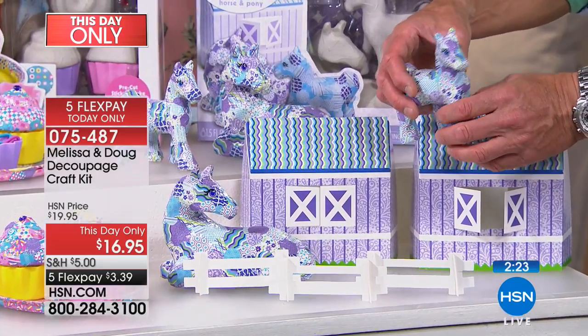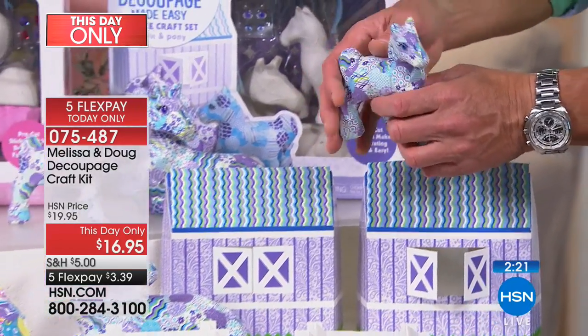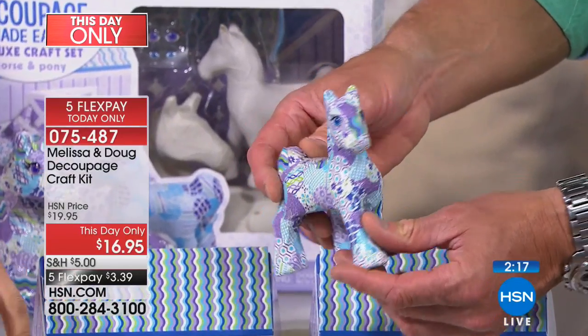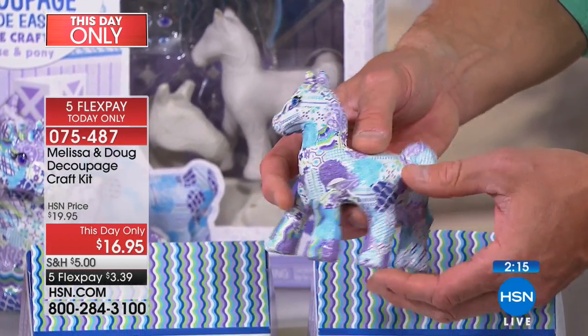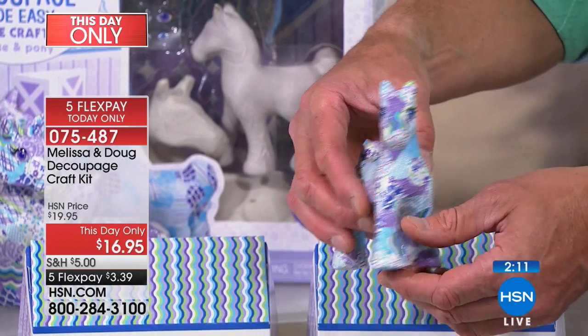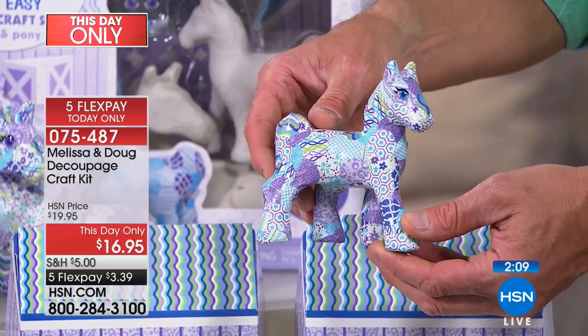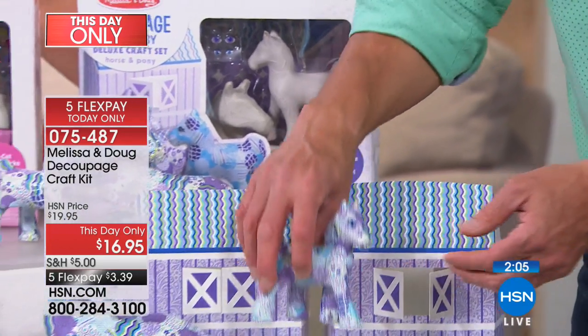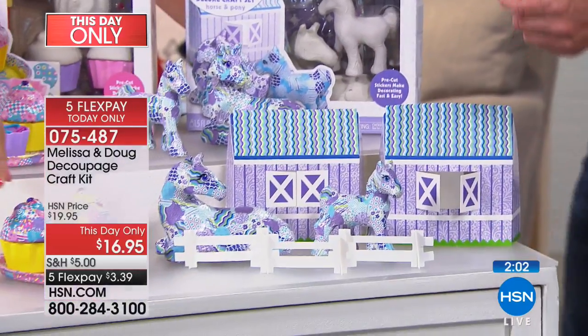These are awesome. Honestly, when you see the finished product, and I can feel that you've sealed it, it's not going to come undone. Oh, you can see the glitter glue. Look at the detail. Look at the colors. Aren't they great? And you know what's also great about this is we have shown you here that for the trinket boxes, I'm going to move over here for a moment, if that's okay with you.